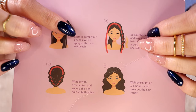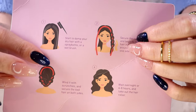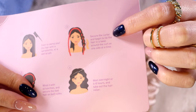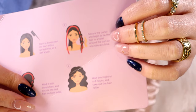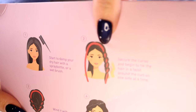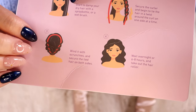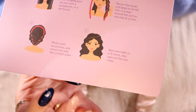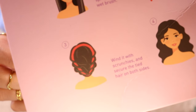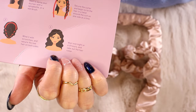Start to dampen your dry hair with a spray bottle or a wet brush. Then secure the curler and begin to tie the hair in a twist around the curl on one side at a time, like so. And then wind it with scrunchies. Secure the tied hair on both sides. That looks kind of cool, actually. I doubt it will look like that for me. Wait overnight or 6 to 8 hours and take out the hair roller.